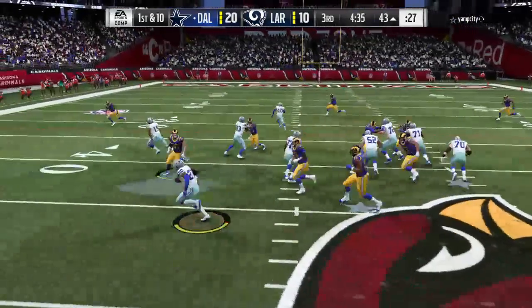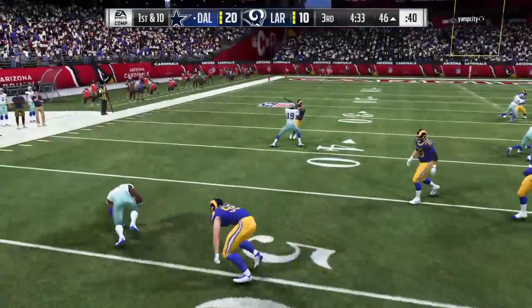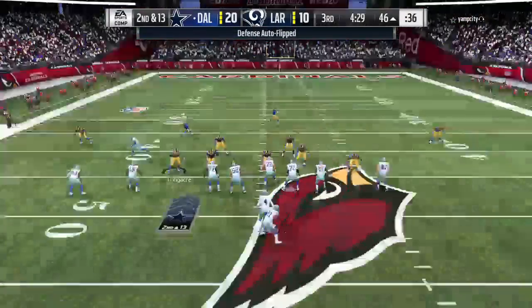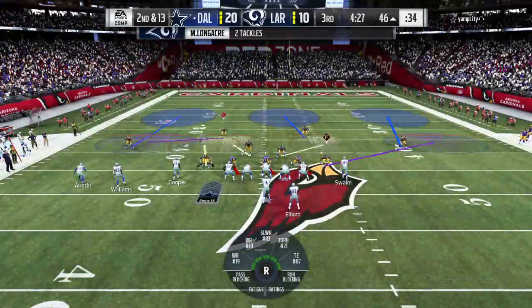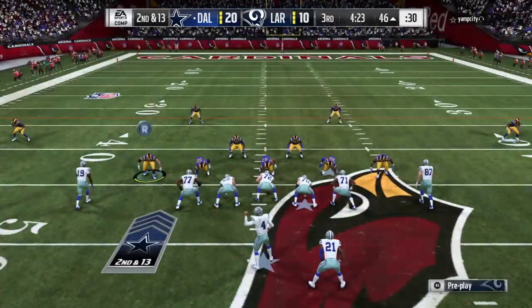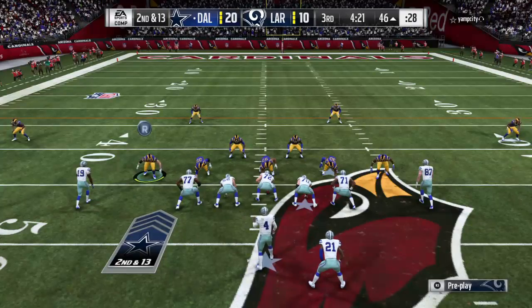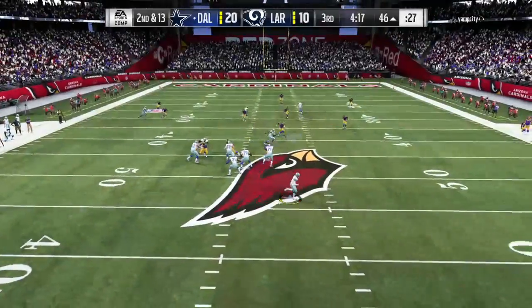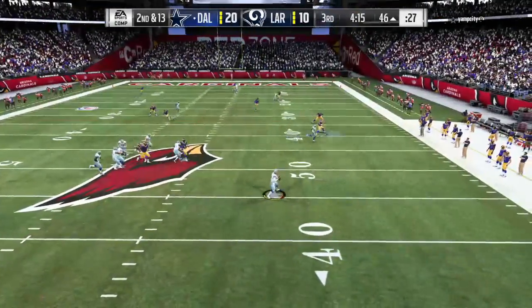They keep on the ground with Elliott. And this one goes nowhere. Losing yardage on the play back at the 46. The loss of a full 3 yards, and now it's second down. Off the play fake, Prescott eluding the pressure right.